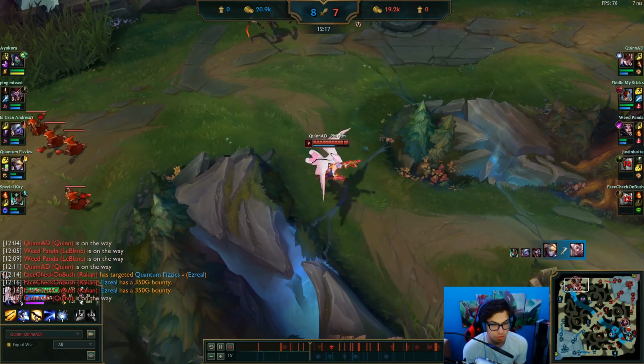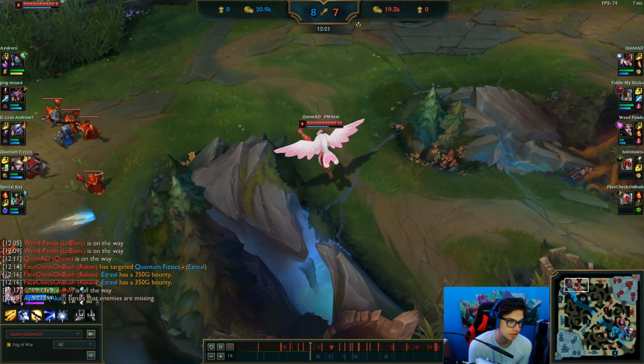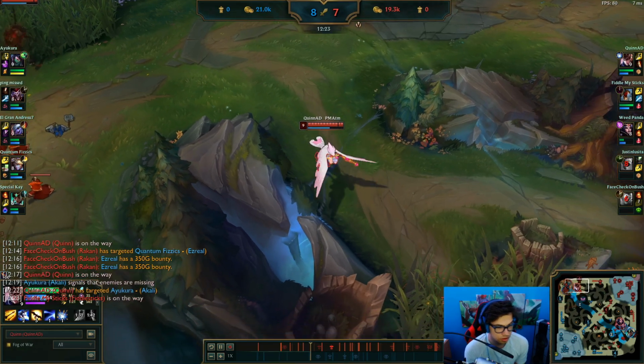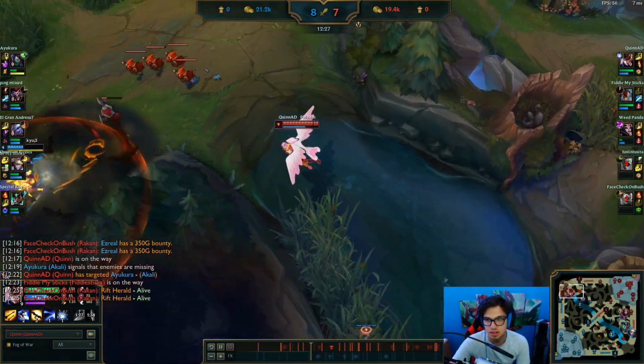You guys notice how much I'm playing for team this game despite how fed I am? It's because I'm playing in challenger elo, but in lower elos, you guys can focus just completely snowballing the Akali. Just keep killing her. Take her out of the game.